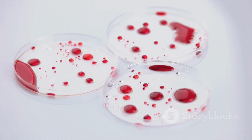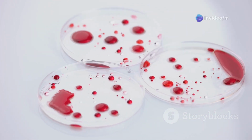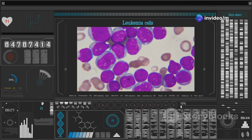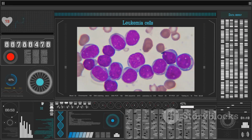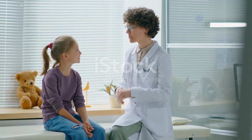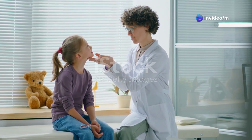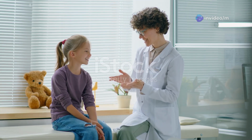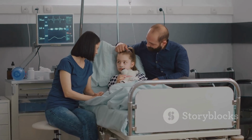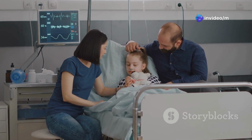In ALL, the bone marrow, the body's blood cell factory, becomes overrun with immature white blood cells called lymphoblasts. These dysfunctional cells, unable to mature into functional immune cells, crowd out healthy blood cells, leading to a cascade of symptoms. Parents might notice their child becoming increasingly pale, complaining of bone and joint pain, or developing swollen lymph nodes, particularly in the neck, armpits, or groin. These symptoms, often mistaken for common childhood ailments, can be easily overlooked, making early detection challenging.